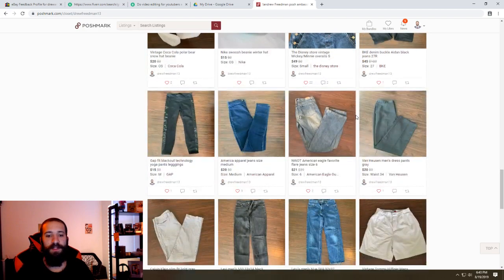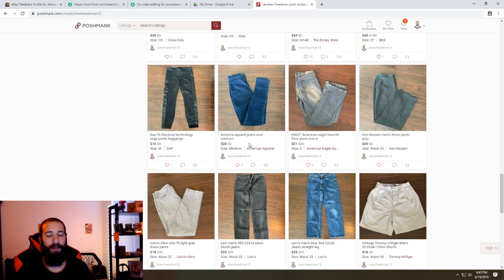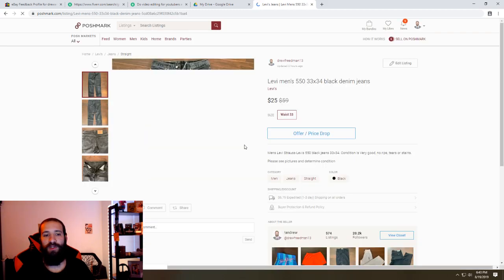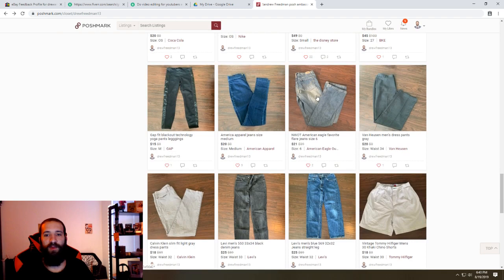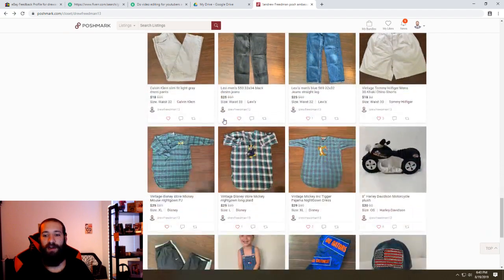So some of this stuff is a little more specific, some of it's not, and you can see some of my pictures are older, some of them are newer. The ones like this right here, where it's just the pants, those are older listings that I need to update the pictures on to make them a little bit better. But these ones are newer listings where I've seen a lot of people fold the jeans like this and they tend to do better. They look cleaner and things like that.